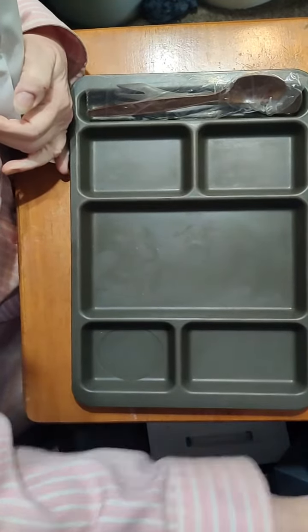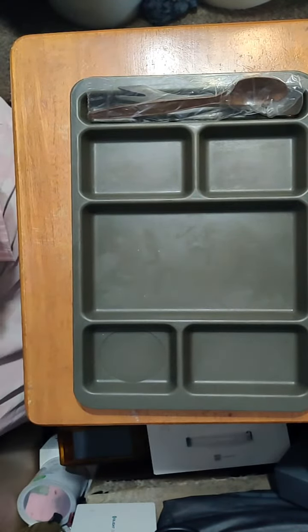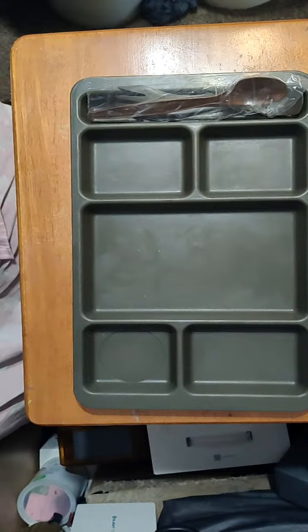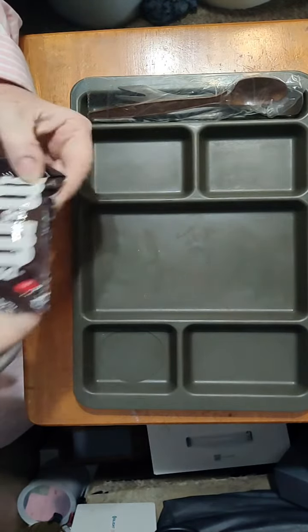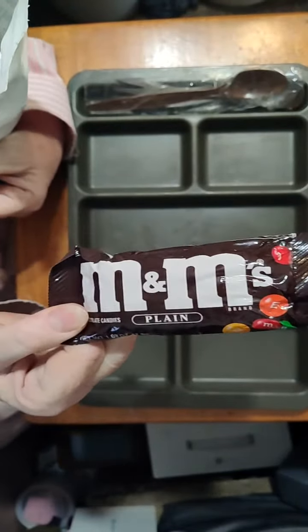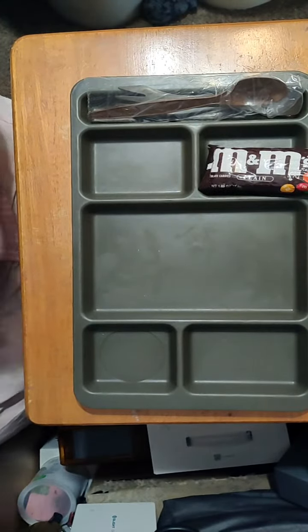Now that I have opened bag A, I'm going to set that aside and open bag B. Then I just sliced from the back. It said candy on here, so we have M&Ms when they used to be known as plain and not chocolate. They provided 2 spoons with this.